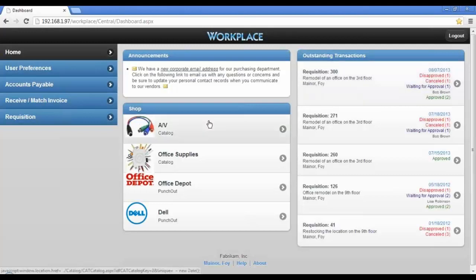And you have the ability to shop internal catalogs and external catalogs via punch-out. So as soon as you log into the application, you've got a view to your outstanding transactions, and you've got the ability to immediately begin shopping and entering items on a requisition.